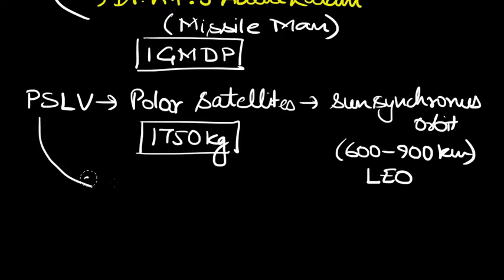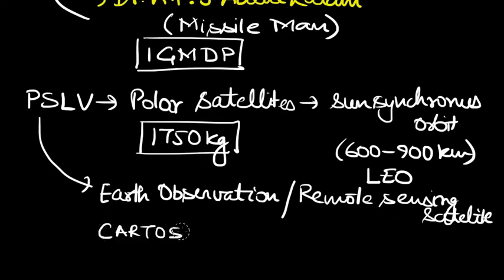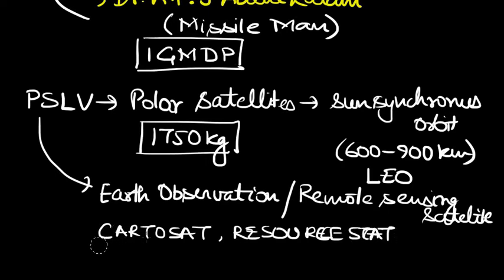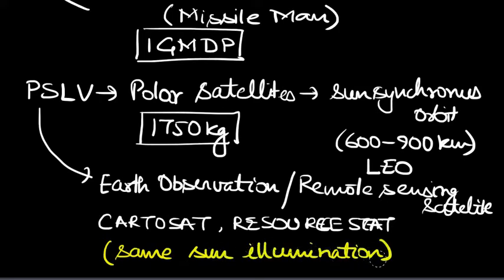So it takes primarily Earth observation satellites, or what we also call remote sensing satellites. Examples of this are Cartosat, ResourceSat, and SoSat. The primary task of these kinds of satellites is to observe the Earth, and that is why they are present in the sun synchronous orbit, because they need to have the same sun illumination. And in the last lecture I have already explained to you what this same sun illumination is.